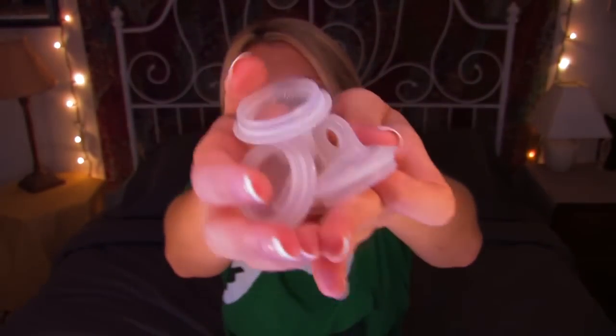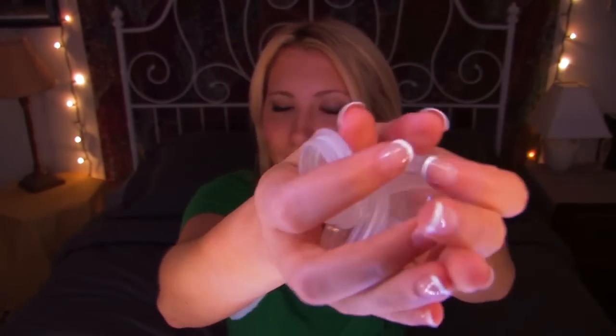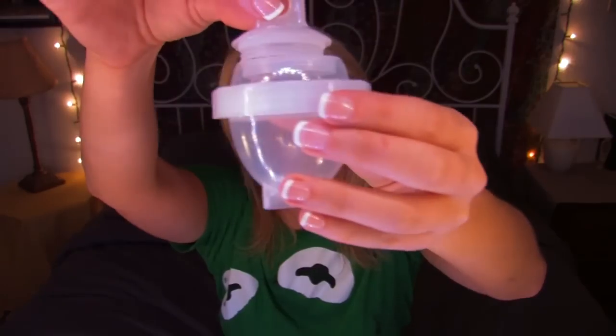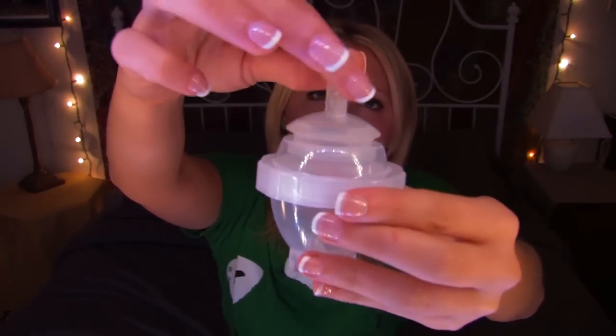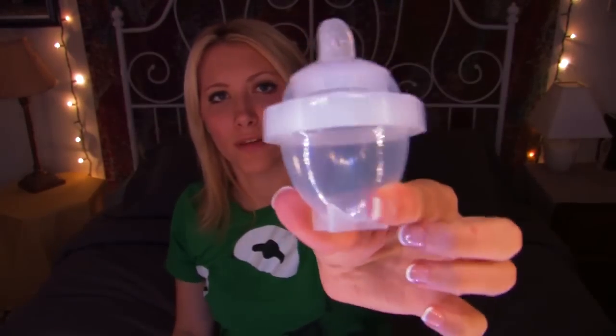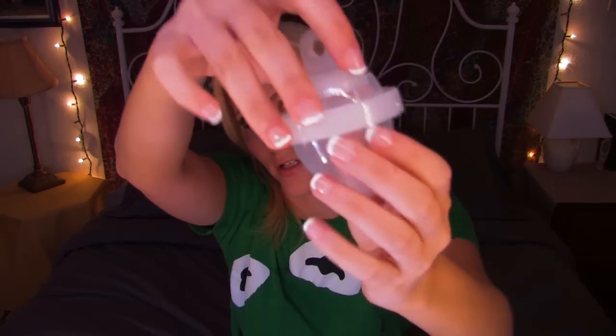And then, these are cute. These are the little tops for the Eggie cups. So this just screws onto here. Just like that. And then you drop this into your pot and boil. And then you take this off, and then you take off the top half, and the boiled egg will be sitting in this part, and you just plop, which I'll show you.